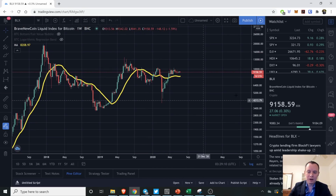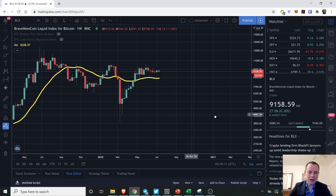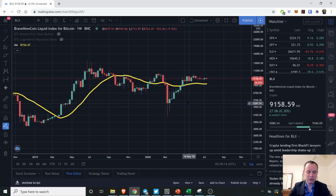Now, if you go to present day and look at what happened with Bitcoin, it tells a similar story. We saw a move up, and now instead of retracing like we did last time, a huge retrace, we haven't done this yet. What have we done? We've moved sideways. And the nice thing about this is that we're moving sideways above the 20-week moving average.